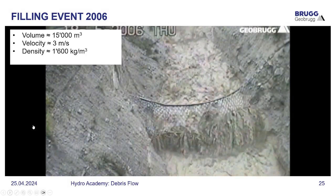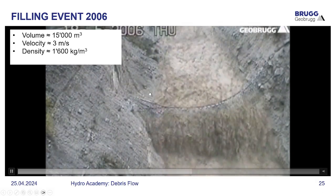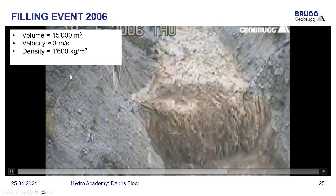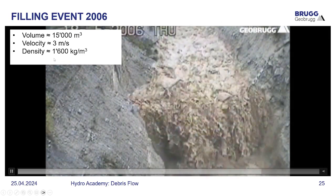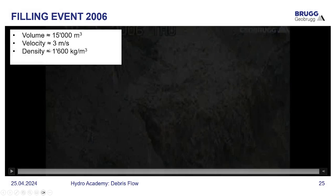Yeah, so you'll see a few more videos. I wanted to click ahead. So the volume that went through this particular event was 15,000 cubic meters. The density, 1,600 kilograms per cubic meter, and the velocity was 3 meters per second. I'm not saying the density was the same the whole event, but it will change during the event. Kind of go from a debris flood to debris flow, if you will.